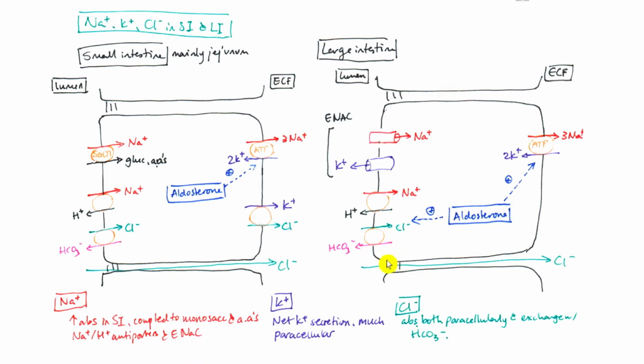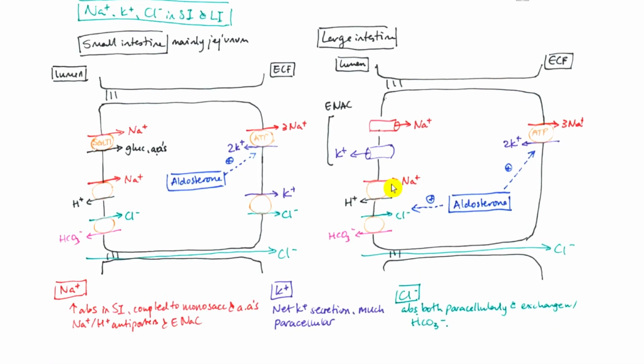And in the large intestine, things are slightly different. So we still have this chloride bicarbonate transporter and the sodium hydrogen transporter, and then we also have this pump here, but then we have an ENaC which exchanges potassium for sodium. And chloride is absorbed as well paracellularly, and also by exchange with the bicarbonate. There's not much K+ absorbed actually, there's net K+ secretion, but most of the secretion and absorption is paracellular. And aldosterone increases the activity of the pump in the large intestine as well, and this arrow is supposed to be pointing to the ENaC, so it increases the ENaC activity. Those are how those three important ions are absorbed.